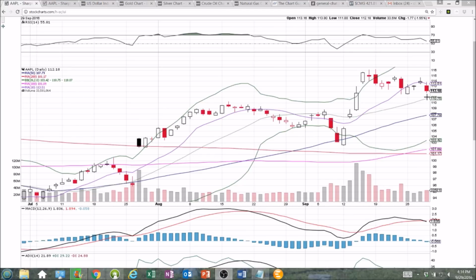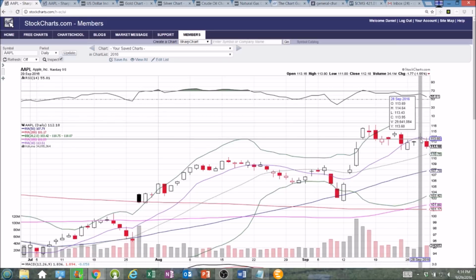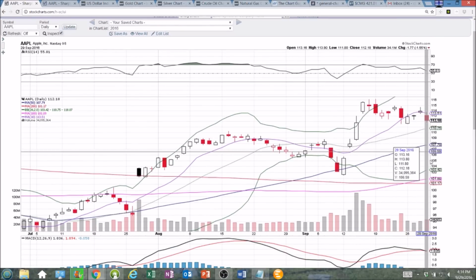Then we're looking at the middle Bollinger Band, which is approaching 111. And if we break 110 or make that 111.55, I'm still looking for a test of that weekly 100-week moving average. Very clear lower high pattern that will be very clear when it's broken. If the bulls can get above some of these levels, I'm looking at 114.64, the high of yesterday, and then 114.94, the high of that last bounce attempt.